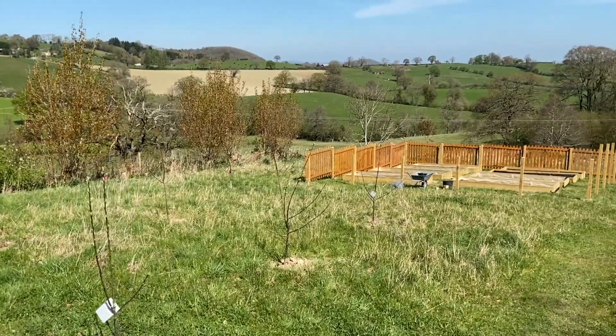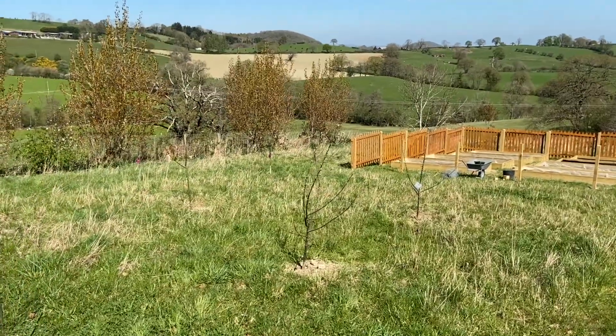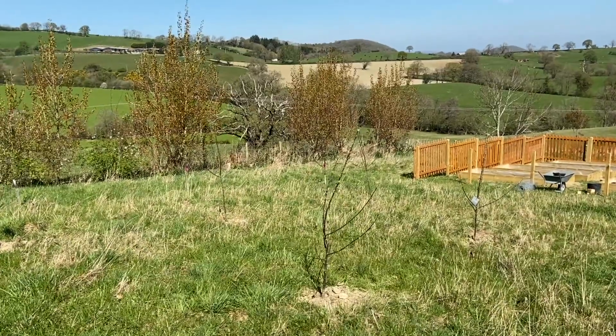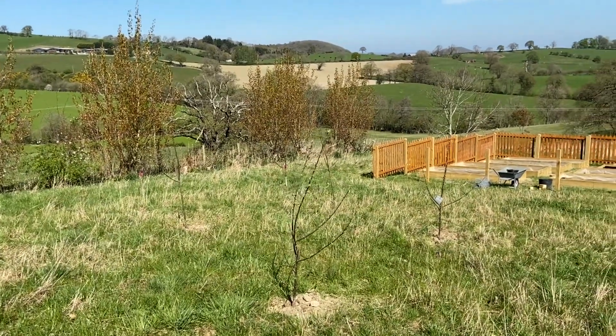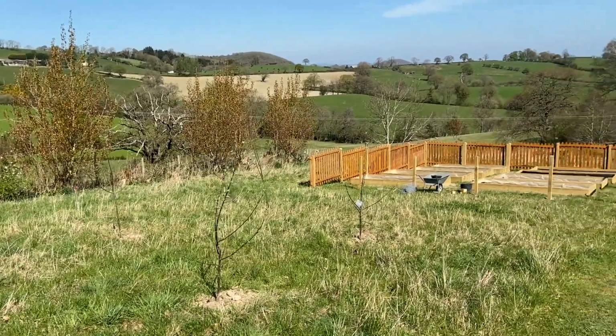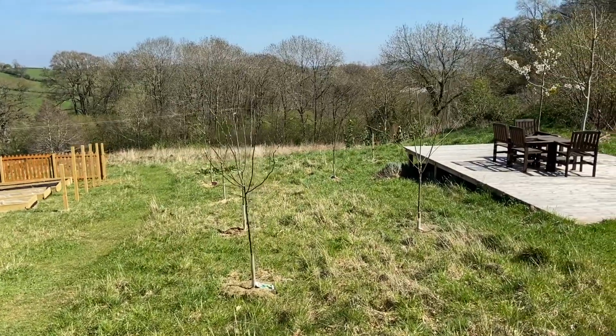The reason that we've gone ahead with fruit trees as opposed to just other trees is that they increase the amount of insect life that you have, largely beneficial. There are a lot of pollinators that are going to come in that will increase the biodiversity of where we are.